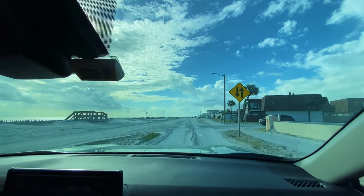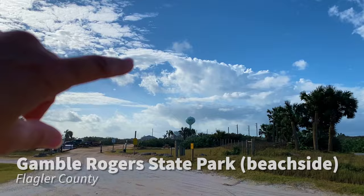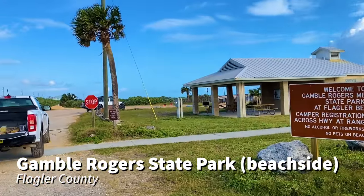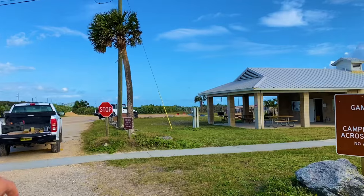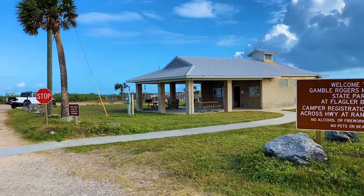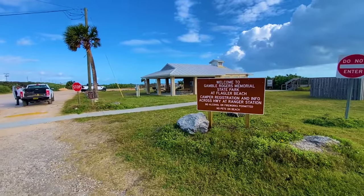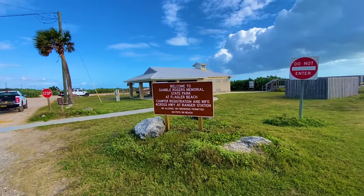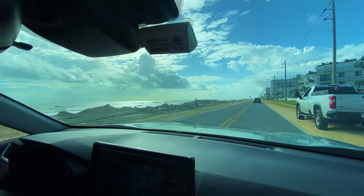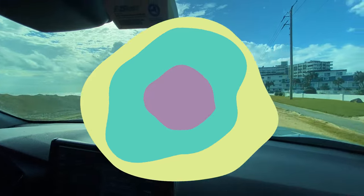So here we go. We're here at Gamble Rogers, a little north of the water tower, and we can't get out to the beach because they've got it closed off. This is a utility vehicle. There's no power right now, so we can't get down to see what the beach is looking like because it's closed off. But so yeah, Gamble Rogers is a no-go for right now. If you haven't been down to this area where the water tower is, they are rebuilding the seawall, so they're in the middle of this big project.